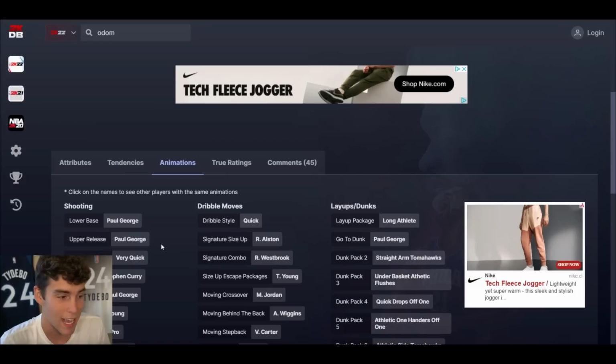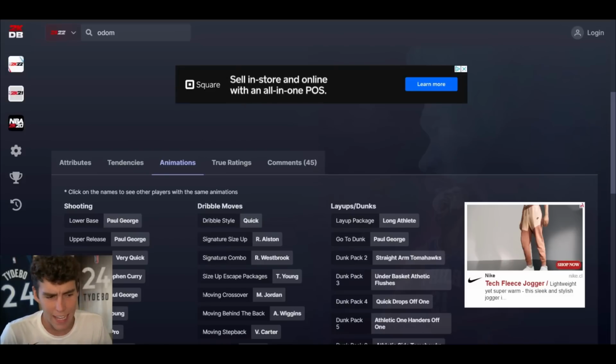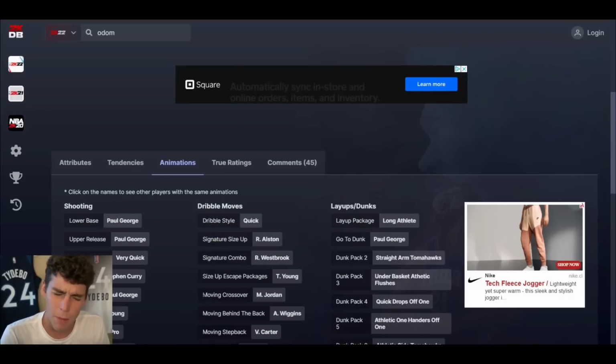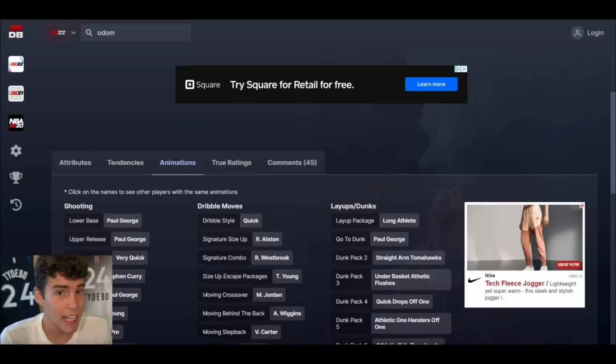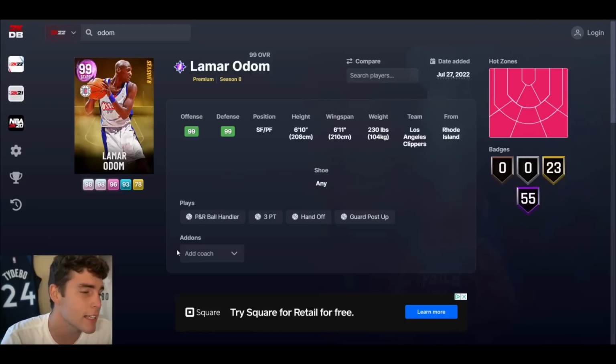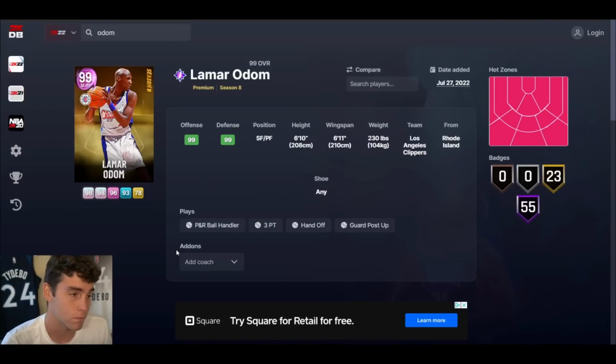Quick dribble style, Trey size-up escape, Trey leaner. I would say the one downside to him is his movement behind the back. I wish he had the Scotty movement behind the back. He has the Andrew Wiggins movement behind the back, which, yes, guys, leaves a lot to be desired. I'll be the first to say it. I know the Andrew Wiggins behind the back is not good, but let's look at Lamar Odom as a whole, entire card.